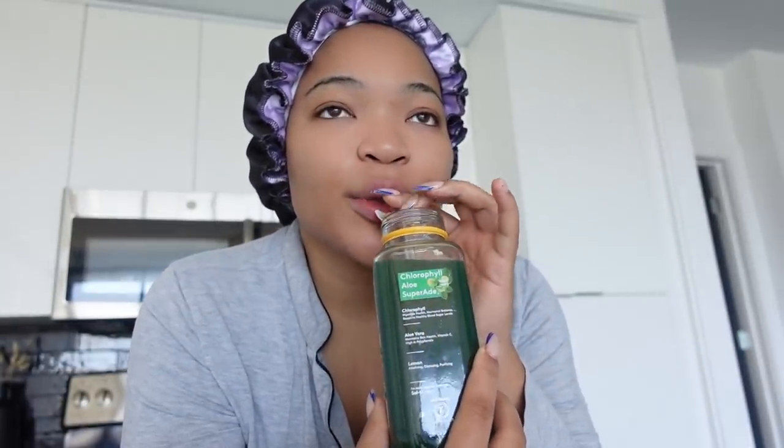Because you can order like the chlorophyll drops or whatever, but this has aloe in it, vitamin C, lemon. So it's gonna be cleansing and purifying. Mm. This is really good. So yeah, I'm gonna drink that. And then make my avocado toast. Let's put these avocados. And I do have a lash appointment and I ain't missing that.